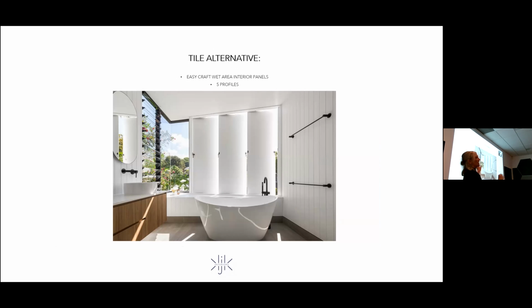So of course, when you come back to the other side of this bathroom, you have your shower. In the shower, we've actually tiled with a 100 by 300 white tile. So it just mimics the actual VJ around the surrounding walls. So it's a really good cost-effective way to get away from tiling the entire room.